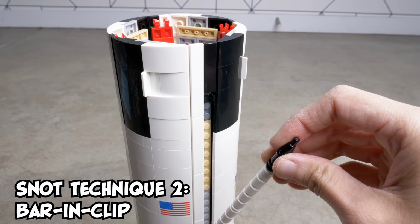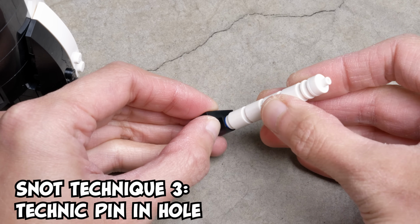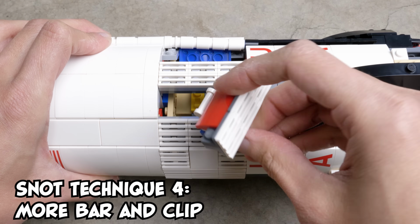Further up, we connect this oxygen line made of round bricks into the side via cone with bar and clip. And we snap in the bottom of that line with a Technic pin in hole, which lets the plate with hole connect sideways to the underside of the round bricks. Next to that, we attach these bulkhead sections with bars and clips too.